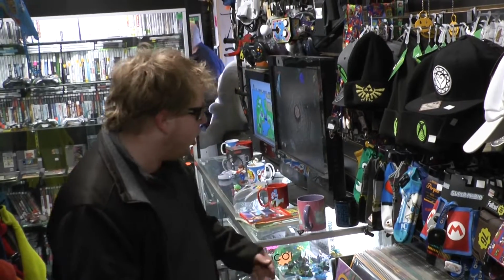Hello everyone, and we are inside the Old Market Emporium, and I am currently surrounded by plushies and gamer hats. If this isn't pop culture, I don't know what is, for at least modern pop culture. But this is only one small section of Jeremy's shop that we will be sitting down and talking to in a little bit. But let's take a look at a little bit of what we actually have here.